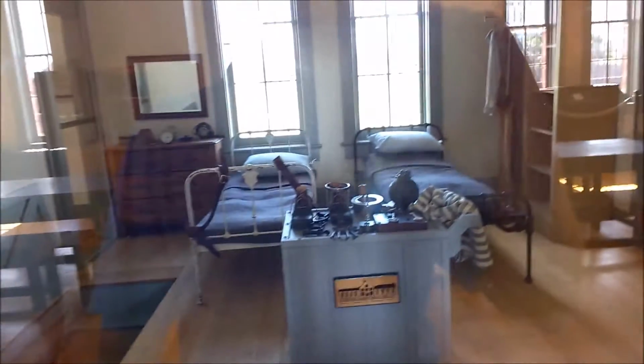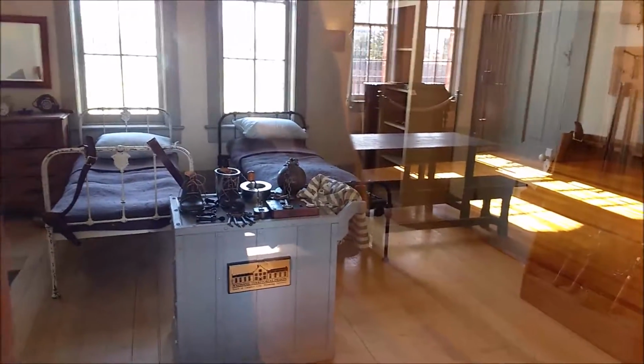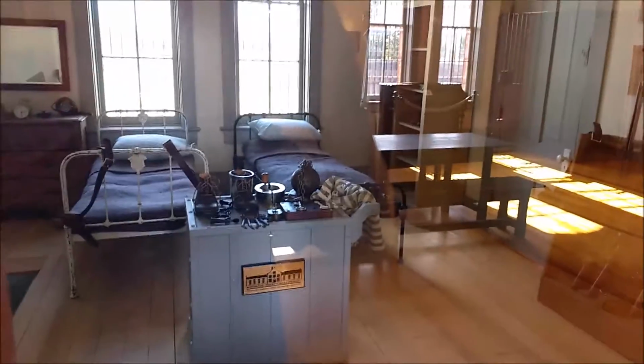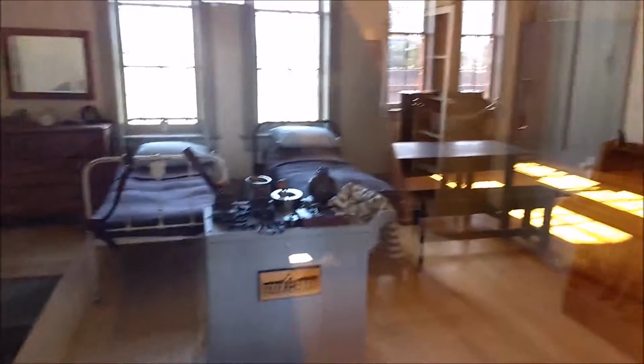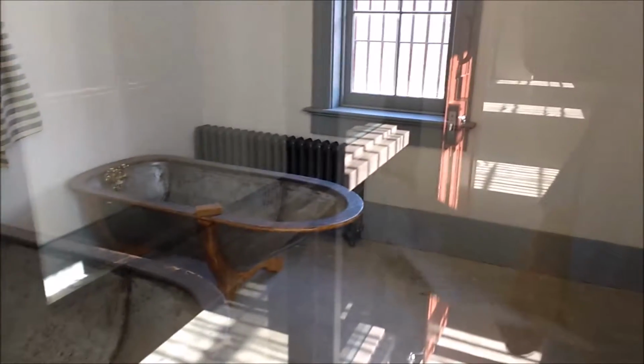And I think the foreman of the prison, he lived here at the penitentiary, but outside the actual prison itself in a house, with his wife. Here are the bathtubs that the prisoners used. They had to bathe at least once a week. They had chamber pots, though, in their prison cells, so they could do their business. Got a heater over there.